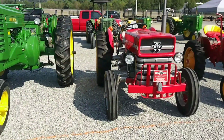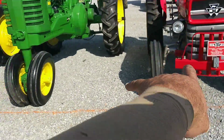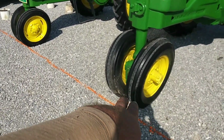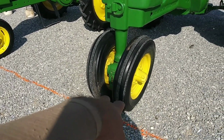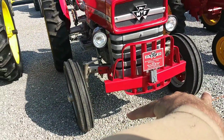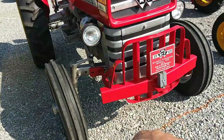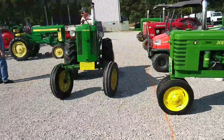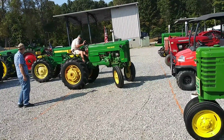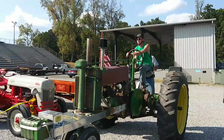You can tell they strategically set these front tires for plowing fields. So these two tires could go in between rows and crush as few plants as possible. So it's either that or set them really far apart so they can miss a row in the middle. Back in another John Deere in place.